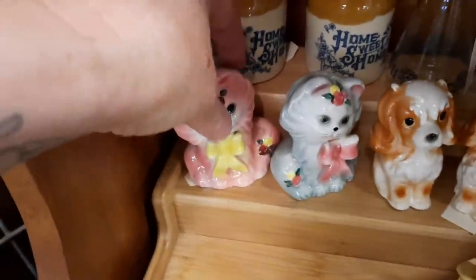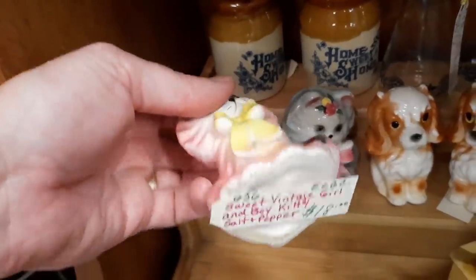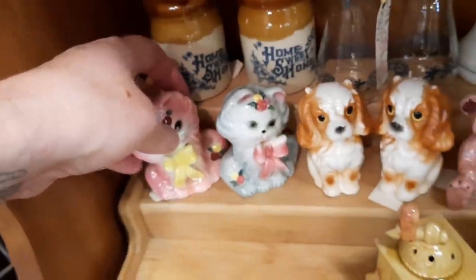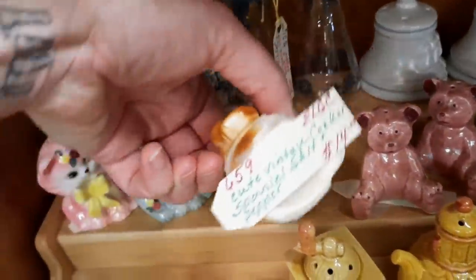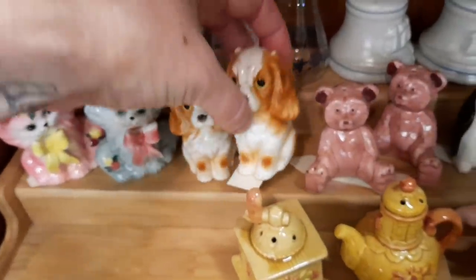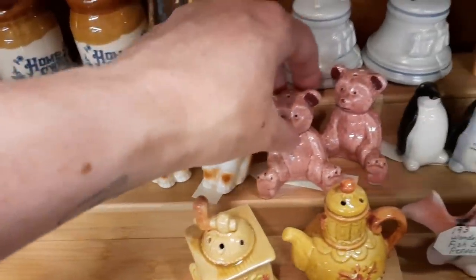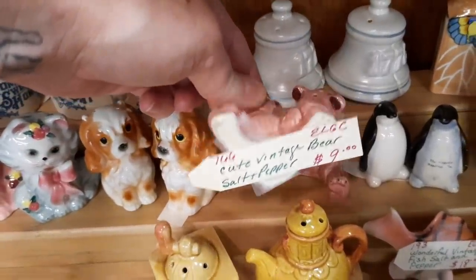Cute. Here are some salt and pepper shakers. I'm gonna flip them over to give us an idea on the price. This was priced at $18 for the kitty cats, and the spaniel dogs were priced at $14. And the teddy bear was $9.